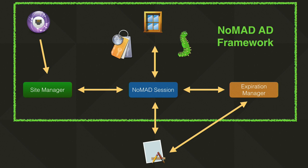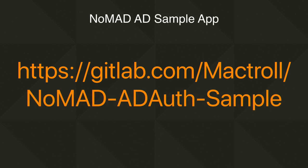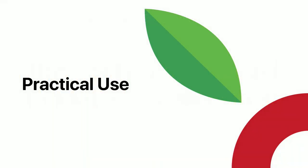And that is very much the beauty of the framework, that you're able to do that and have that functionality. You can see a complete framework here. That's on our GitLab page. And then we even have a sample app, so if you want to see what a Mac app looks like, something new, you'd be able to go there and look at that without any problems.